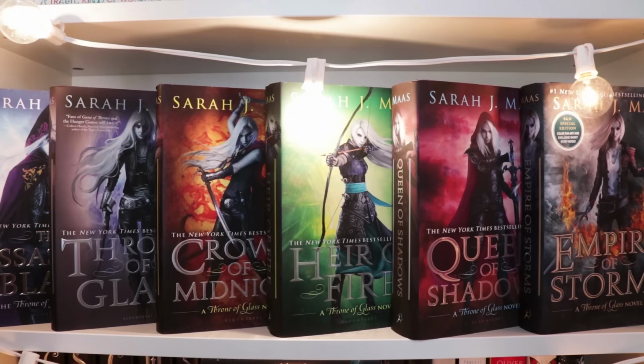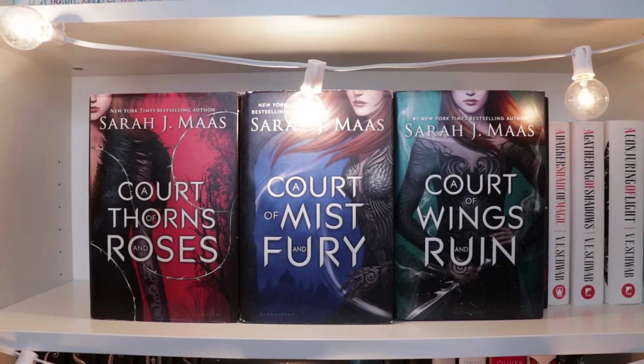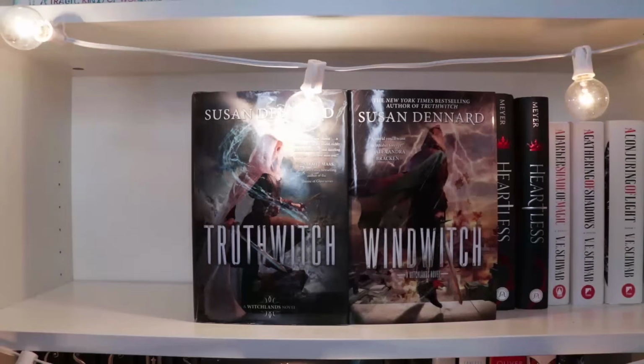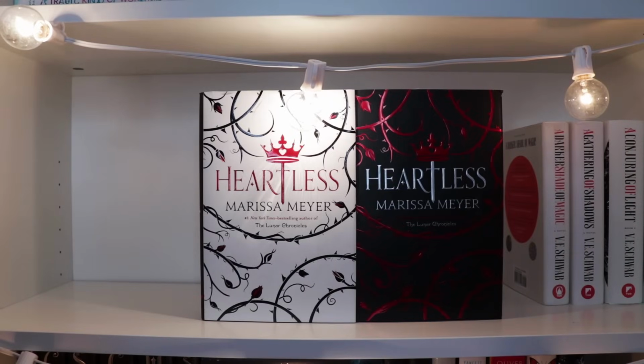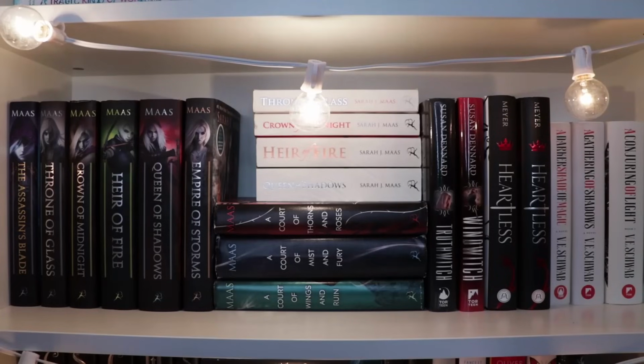So first up is the Throne of Glass series by Sarah J. Maas. These are the UK paperback editions of the Throne of Glass series by Sarah J. Maas. And then I have the Court of Thorns and Roses series by Sarah J. Maas. I have Truthwitch and Windwitch by Susan Dennard. Heartless by Marissa Meyer. I have 2 copies. The black one is the original edition and the white is the Owl Crate exclusive edition. And then I have the A Darker Shade of Magic series by V.E. Schwab. So that's it for this high fantasy shelf. I know that there's not a lot of books on them, but honestly it's because they're all so big that it looks like way more stuff than it is.